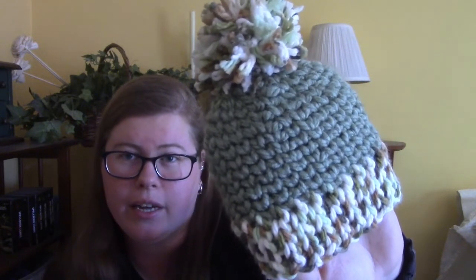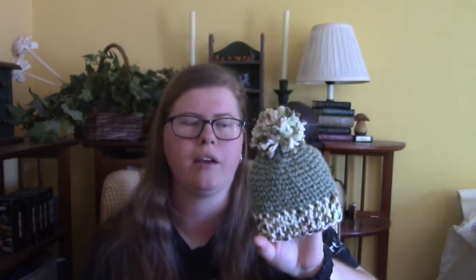And then the main part of the hat is using Loops and Threads Charisma, which I got from Michaels. I actually made the hat second, and if you look closely, even though it looks knit, the hat is actually crocheted. So I used a slip stitch in the back loop only to make the ribbing, and then I used the waistcoat stitch to make the body of the hat, and this was the first time that I did the waistcoat stitch. But I think I like how it turned out.